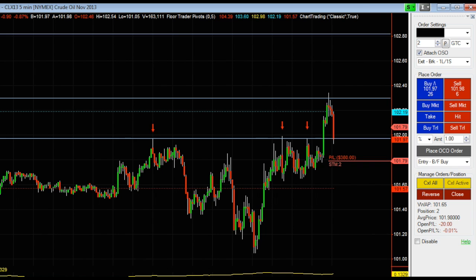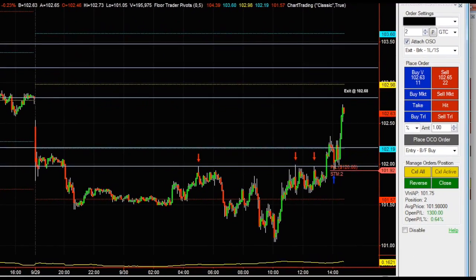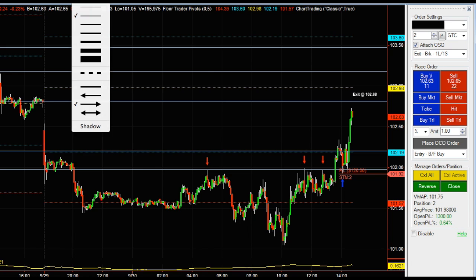Now, let me take a look at how the trade played out. It went right to the gap fill, and I actually just hung on to it because I was curious to see if it could get past the gap. But you can see, oops, I don't want an arrow. I want a line.